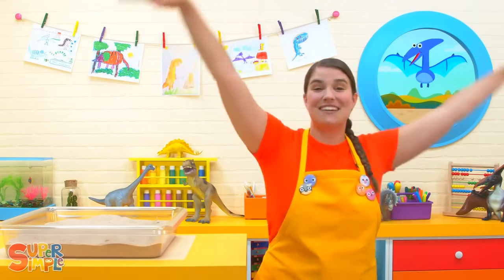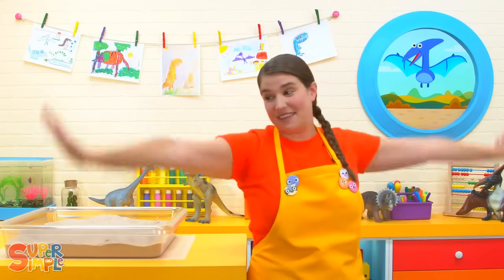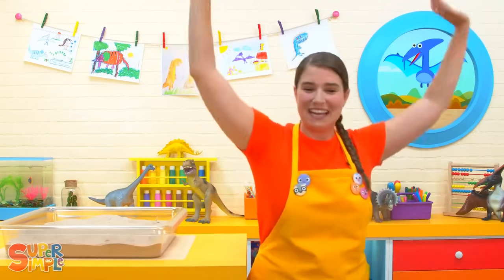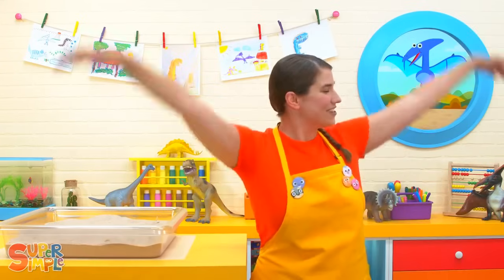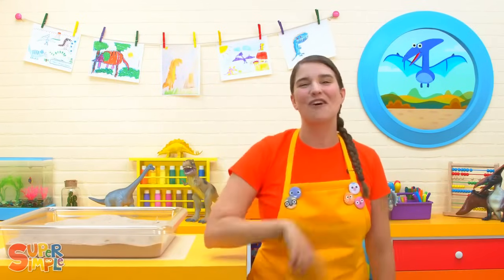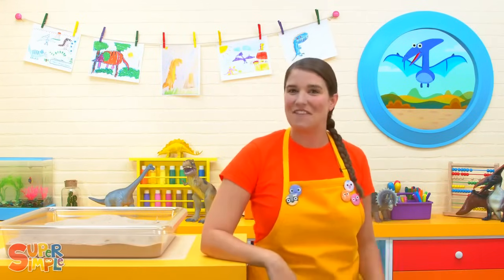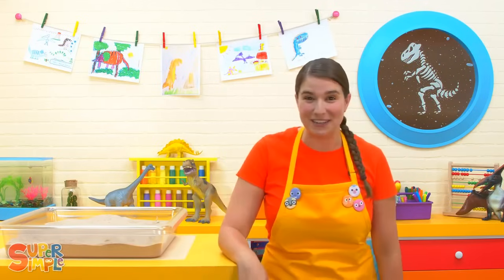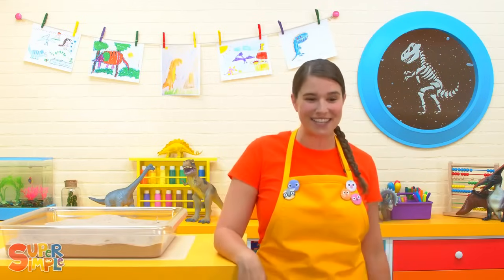We have a really neat pterodactyl puppet craft on the website that you can check out later too. Whoosh! Nice flap. Nice flapping, Caitie. Whoosh! Great job. All right, let's look at one more dinosaur fossil. It's really fun guessing what they're gonna look like. Look at this one. Oh, do you recognize this dinosaur fossil?